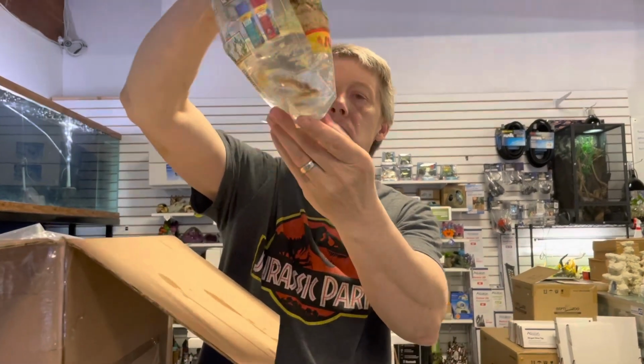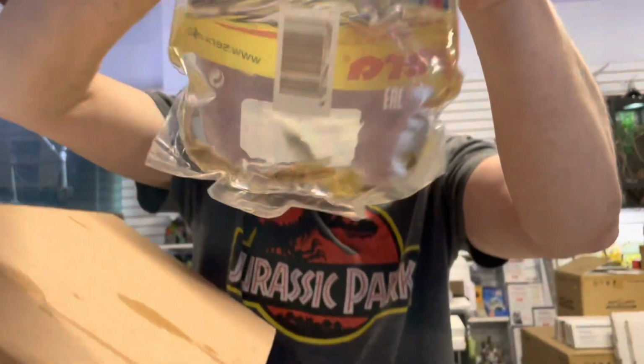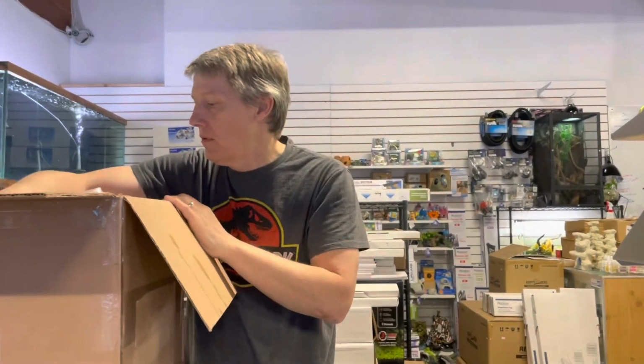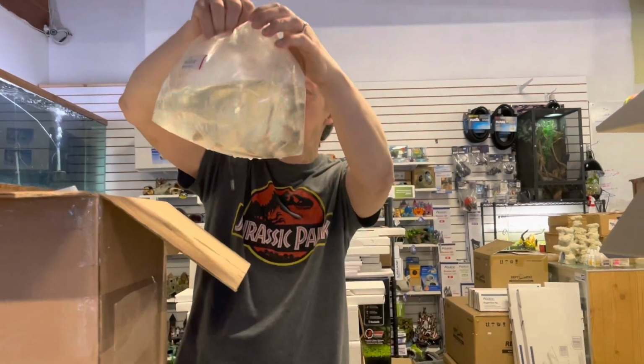What are you guys? Moving too fast. Can't see it. Brown paradise fish. Oh, that's something I haven't had for a while. This is a wild type paradise fish. Completely out of the blues or the reds, so hey, why not get some browns? And Miguelito, or Virginia's Cory.